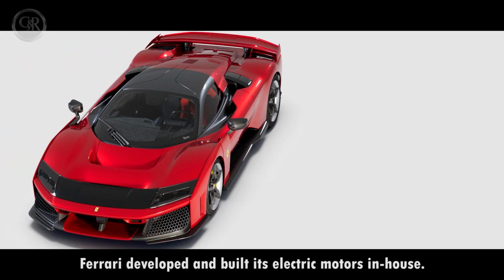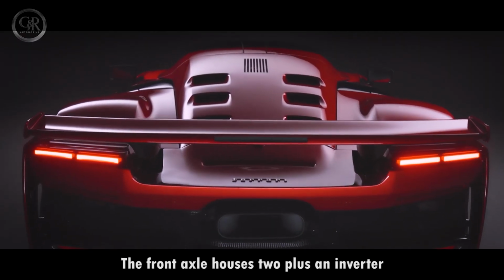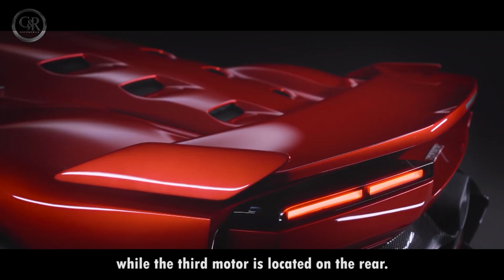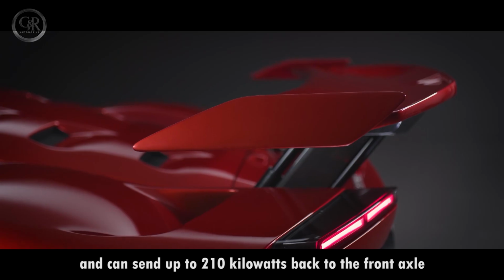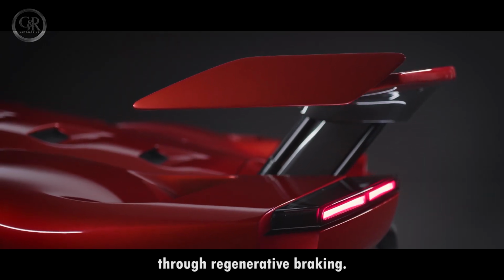Ferrari developed and built its electric motors in-house. The front axle houses 2 plus an inverter and an integrated cooling system, while the third motor is located on the rear. The 2 motors up front allow for torque vectoring and can send up to 210 kilowatts back to the front axle through regenerative braking.